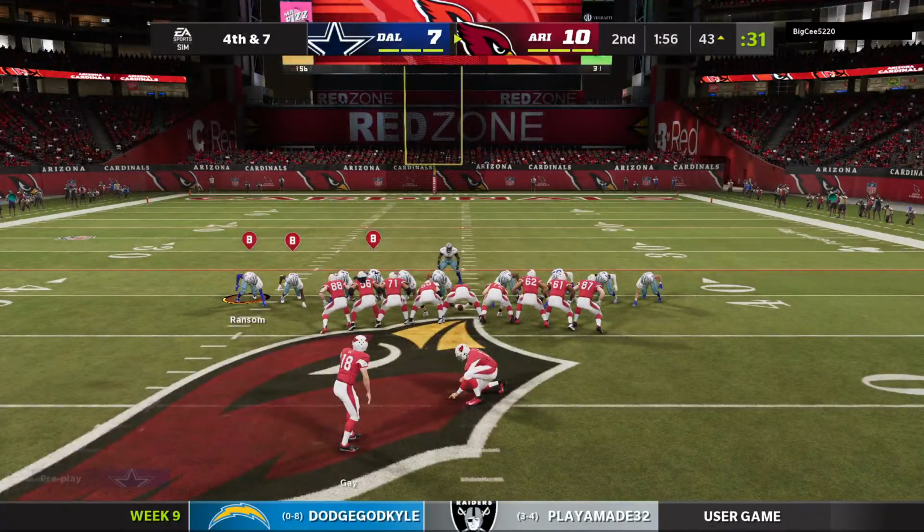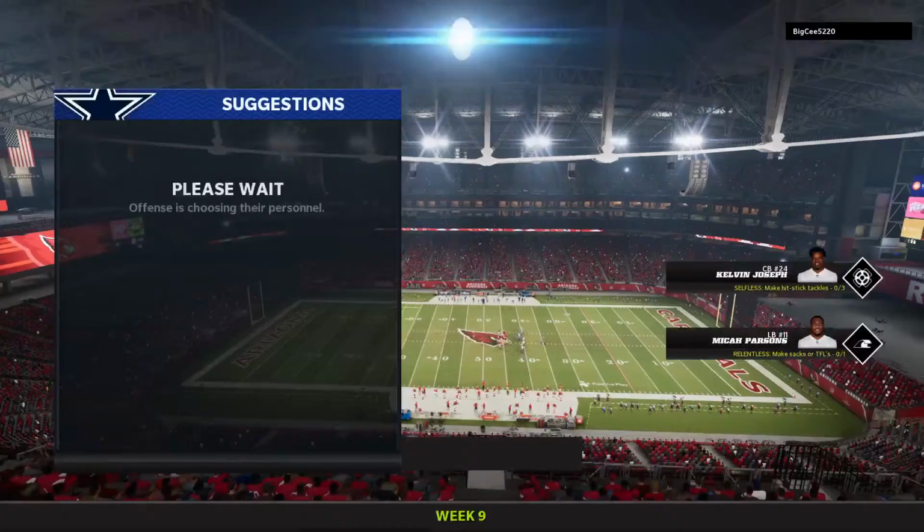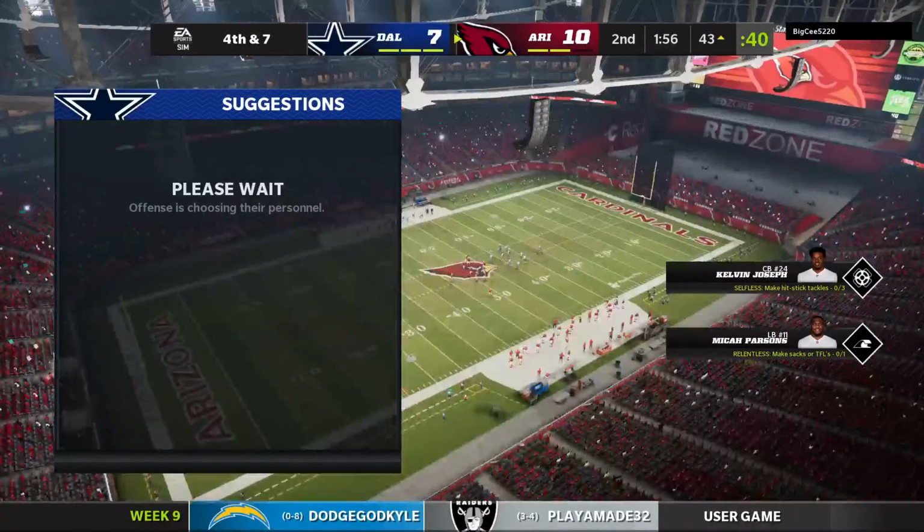So on trots the field goal unit, and wow, this is going to be a challenge here. The Cardinals are going to use the first of their timeouts. So as they take it over, we step aside.